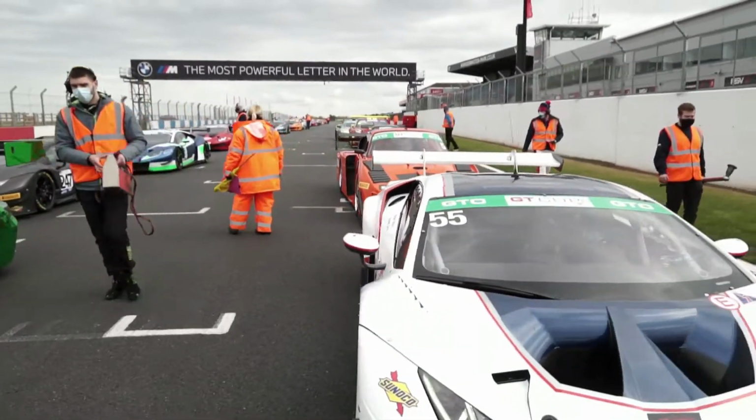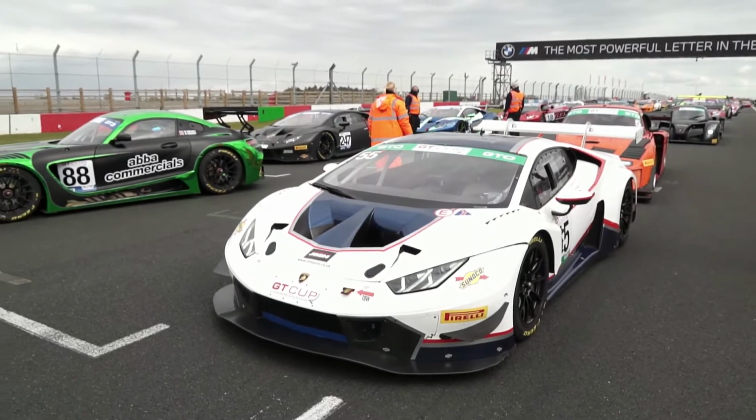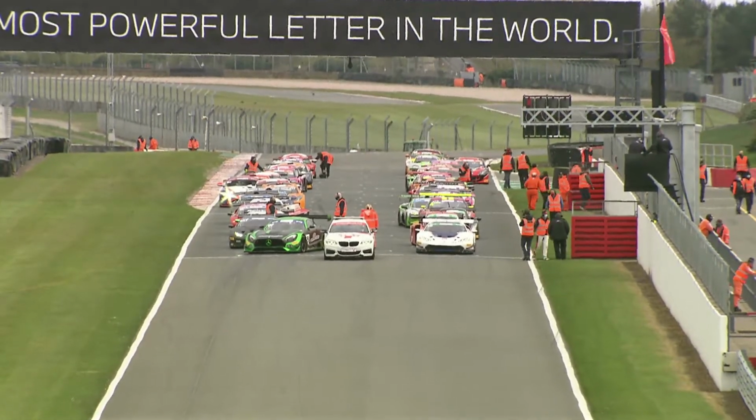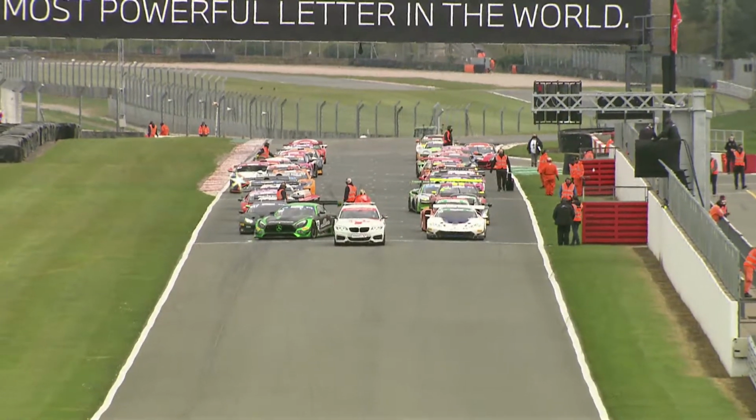So, countdown continuing. The slave batteries have just fired the engines into life. The last few team members and the other drivers that cannot take part in this race, in the case of the pros, in the case of where they are not the pro, you decide which driver is going to take part in this sprint race.